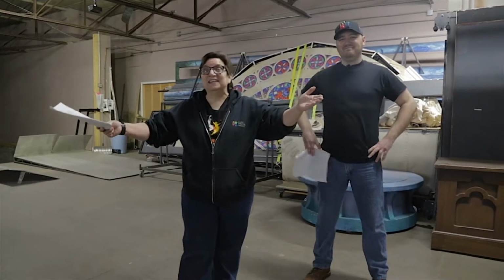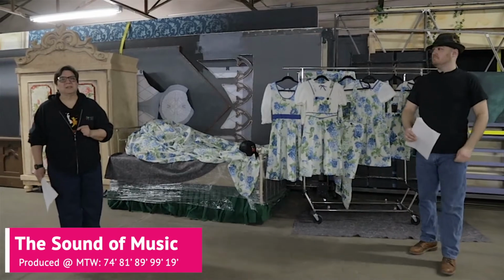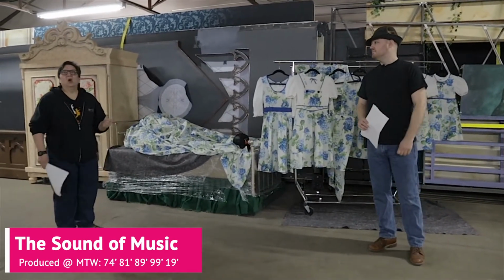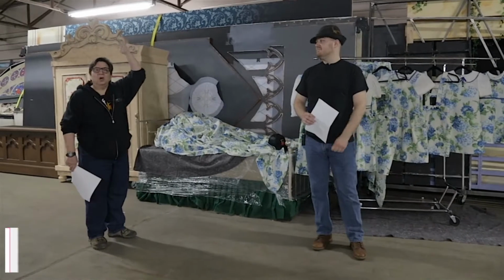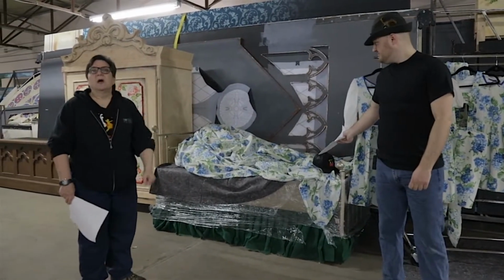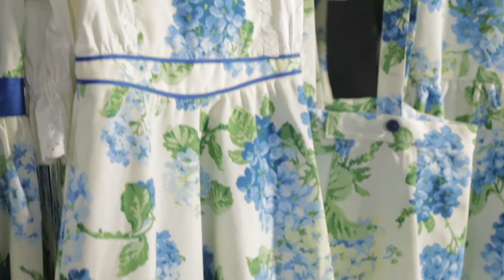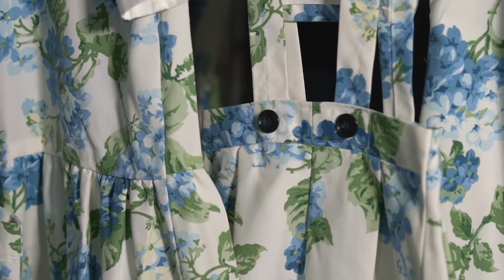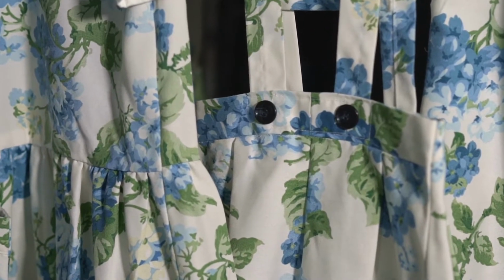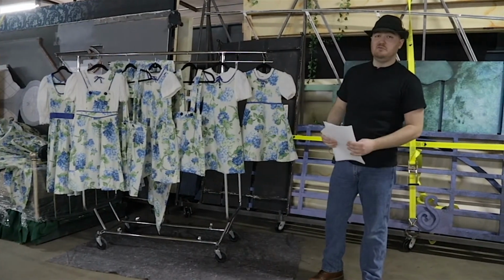Alrighty, let's get started. One of the scenes in The Sound of Music takes place in Maria's bedroom, where she has 24-foot tall curtains on her bedroom windows. But the housekeeper says they're going to do new curtains for her. So she takes them down and makes play clothes for the children. And you can see that they are a perfect match to the curtain fabric because it is the same fabric, but they are very accurate to the period. This is pretty much what kids from the 1930s would have worn to play in.